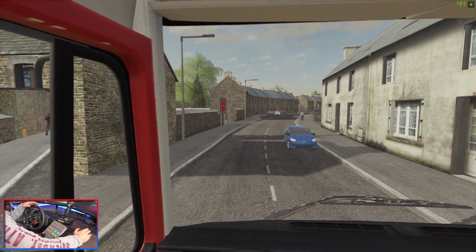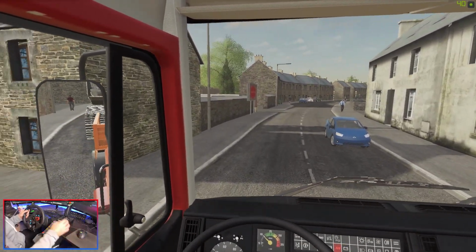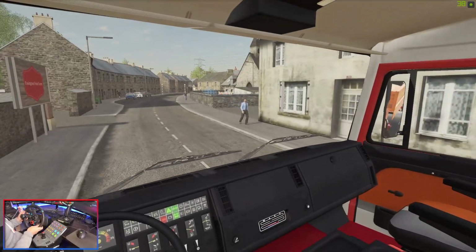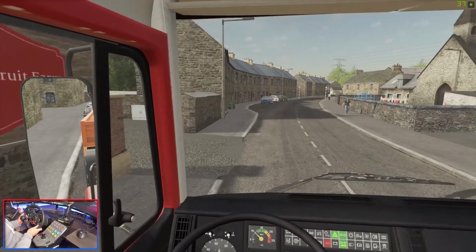Okay, so our load is 36.5 tons, or 35.6. Let's round it off. It's about 36 tons we've got on the back of this. So hopefully we don't go around the corners too fast. So let's try and get this thing out of town without destroying town, shall we?